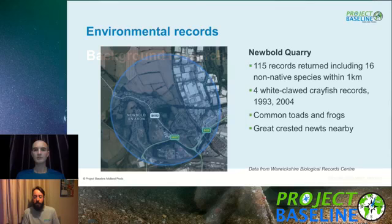So at Newbold, that's the centre of this picture, and then there's a 1 kilometre diameter circle around it. And we asked, well, what records have you got within that? And they had quite a few, 115, including 16 non-native species. In terms of the pool, though, there was 4 records of white-clawed crayfish, which are native to the UK. 2 without dates, one from 1993 and the other from 2004. So they've not been spotted recently. But the only other thing in the water was toads and frogs, although there were some great crested newts nearby, which is another kind of protected species.